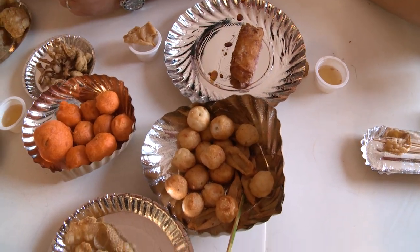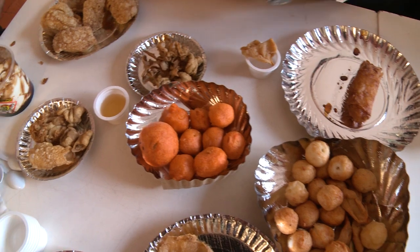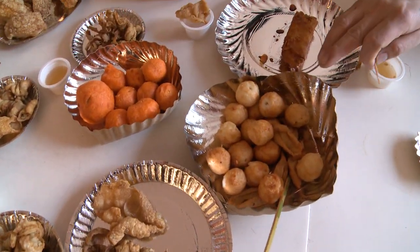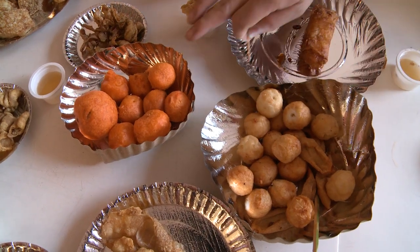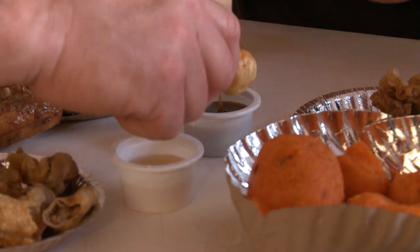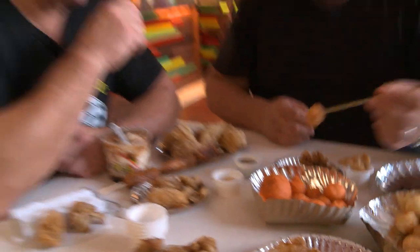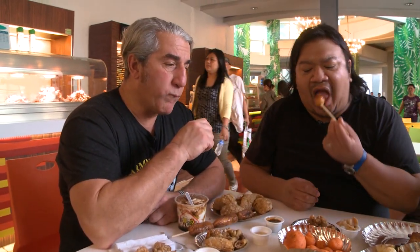And then different types of fish balls. Again, a big street food thing here in the Philippines. We got fish balls, squid balls, quail eggs. With these fish balls it's all about the sauce. You can decide what kind of sauce you want to put with it. Pretty good. Good, clean fish taste.